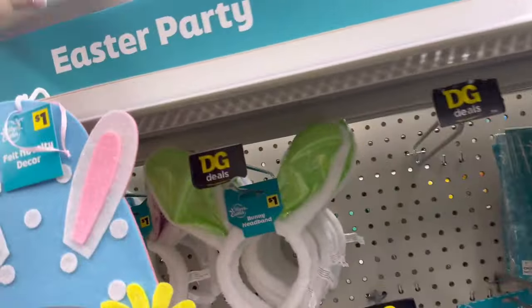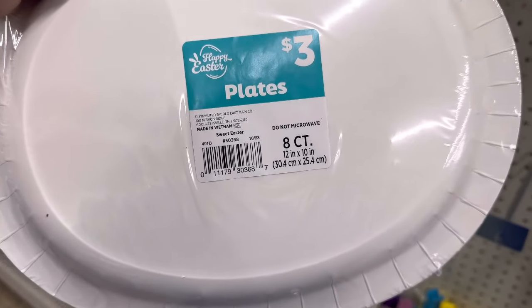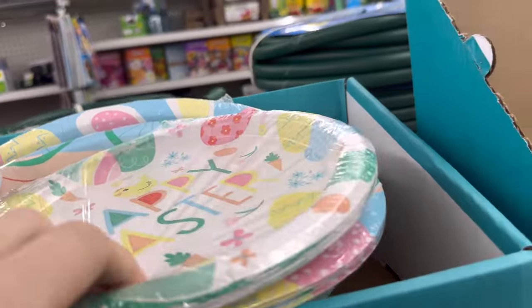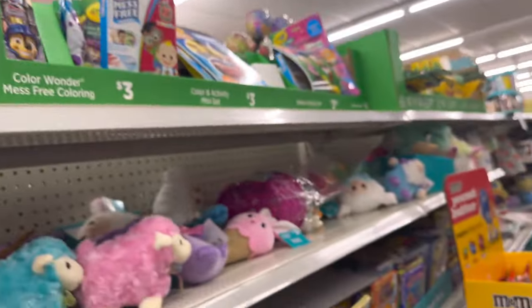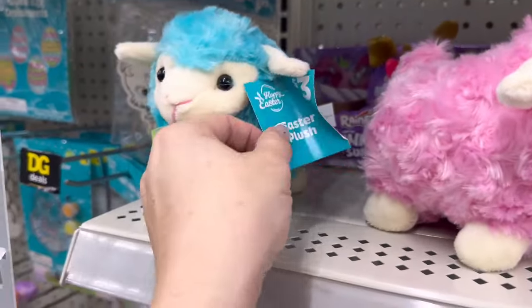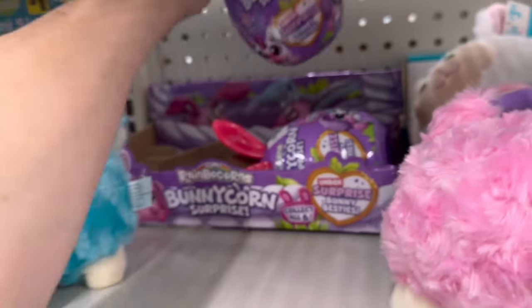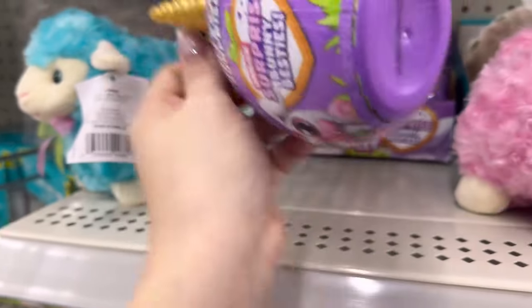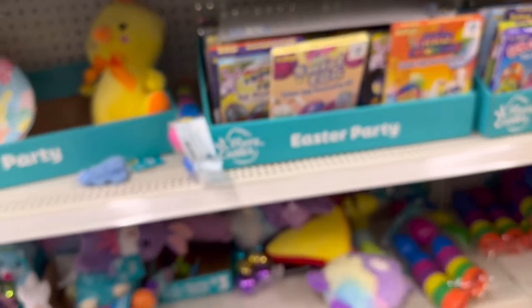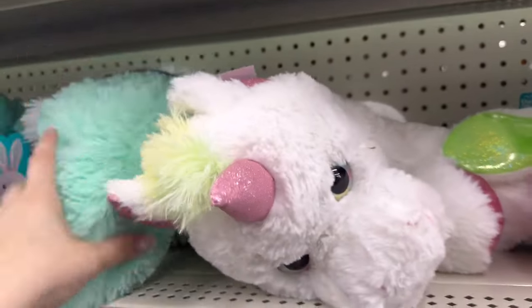See if there's anything else. Oh, Easter plates. Yeah, buddy. Those are cute. These, Addie would love these year round. That's cool. These are, I think, a purple dot. No, green dot. No way. Oh, man.